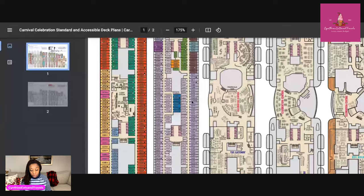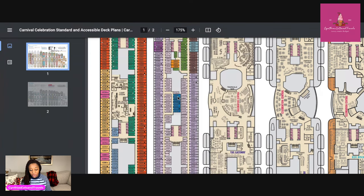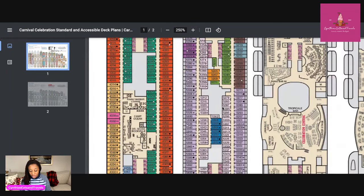However, over here, it's probably a good spot to be. These are balcony rooms. These are interior staterooms, and these are interior staterooms as well. I definitely wouldn't do these, because look at these. You see these staterooms? These staterooms are right behind these other people's staterooms. So I feel like you not only got the noise from your neighbors next door, then you got noise from the people right behind you. And then also this little area, it's right below this. So you got all that noise and stuff going on there.